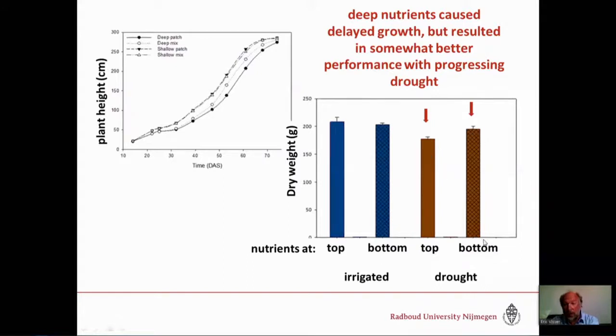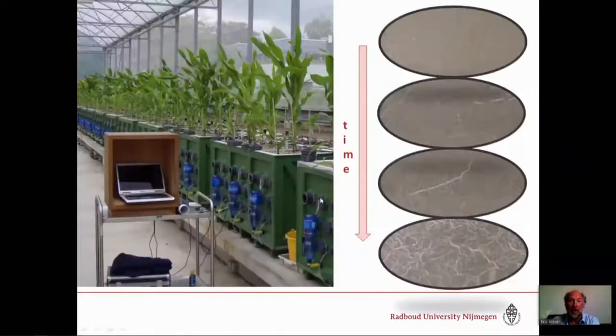But if you would have nutrients deeper in the soil, then there was an effect. It was not completely recovering the yield that you would have when there would not be drought, but there was some response. So it made us optimistic, but we were, of course, much more interested in what happened below ground. So what happened in time with these root pictures that we took in the mini rhizotron tubes?